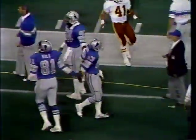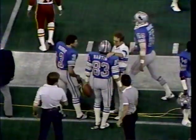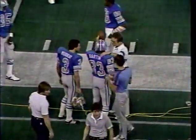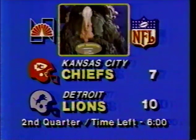Gossett. Nice spinning spiral. Martin to the 40 and into the Lion bench. Timeout, exactly 6 minutes remaining in the first half here at the Silverdome. It's the Lions 10 and the Chiefs 7.